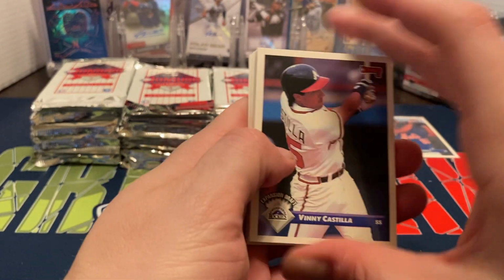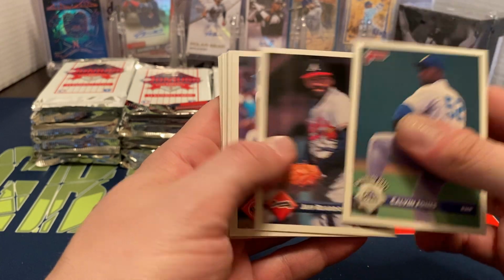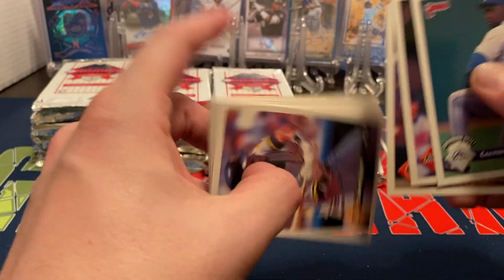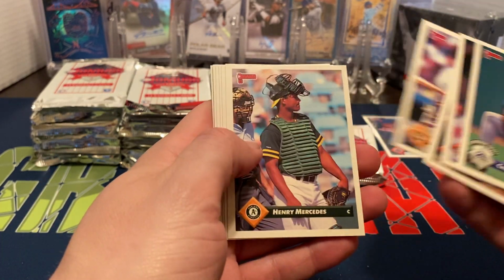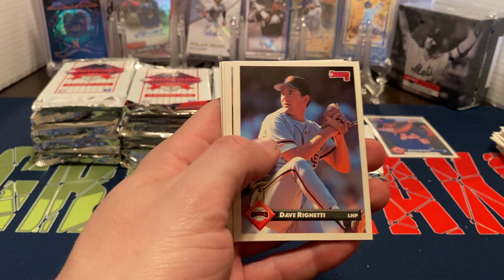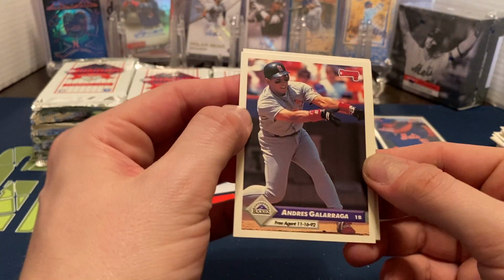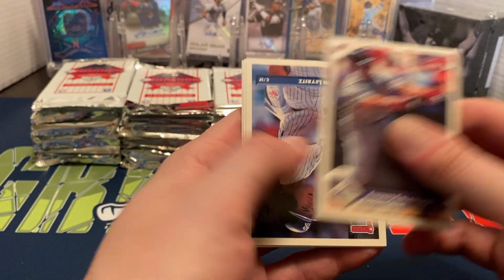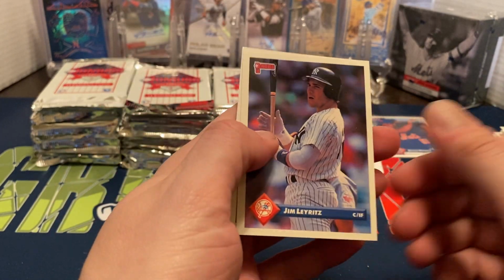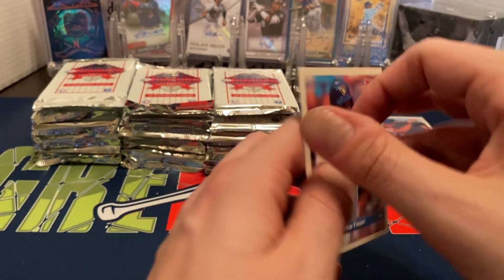Nice, not a bad one on the back. Vinny Castilla, Calvin Jones, Reardon, Tom Edens. Gary Redus, Henry Mercedes, another Griffey, Dave Righetti, Tom Glavine. Then we got the big cat, Andres Galarraga, Jim Lehretz, Jose Mesa, Kelly Gruber, and Robin Yount to finish that off.